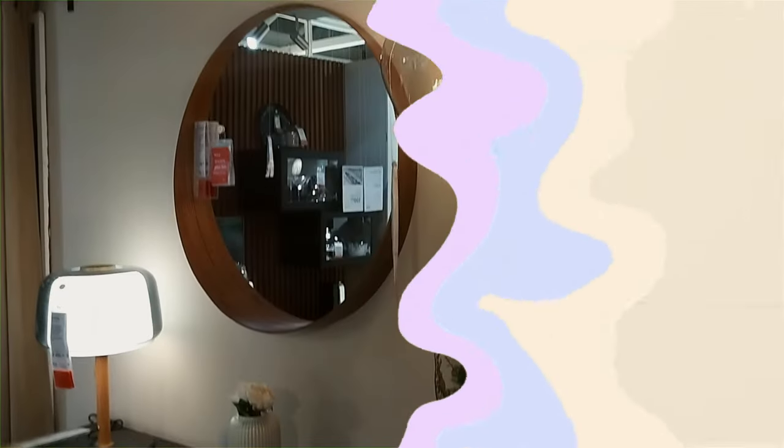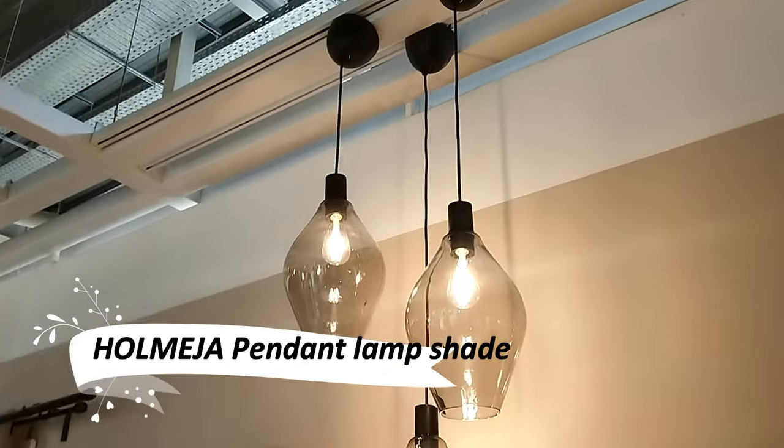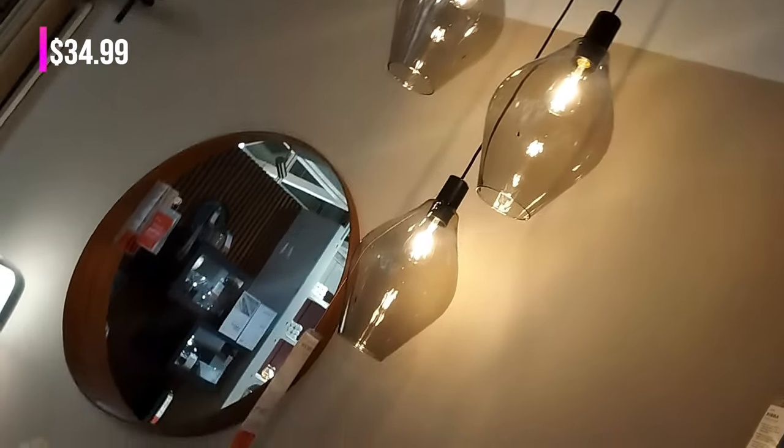The Holmö Pendant Lampshade. Elevate your living space with the Holmö Pendant Lampshade, sold separately from the cord set and light source, for a touch of elegance in your interior design.